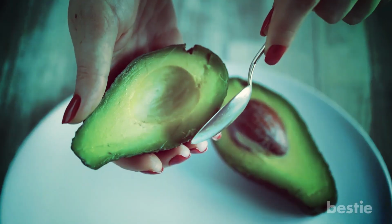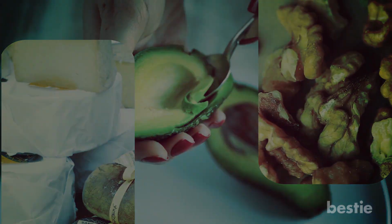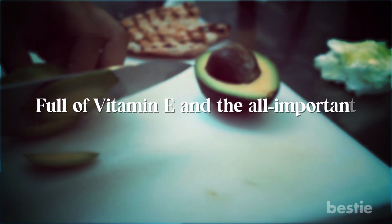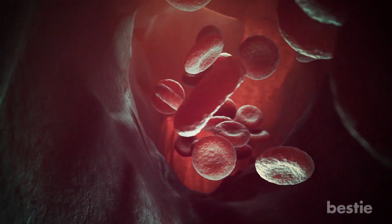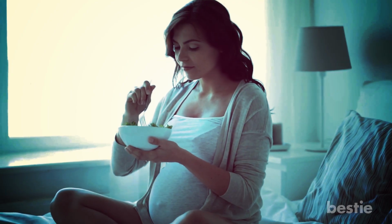Try adding avocado along with goat cheese and walnuts for taste and enjoy a nutritional boost. Avocados are a superfood in their own right, as they're full of vitamin E and the all-important omega-3 fatty acids that help reduce your cholesterol levels. The folic acid in avocados is especially beneficial to pregnant women.